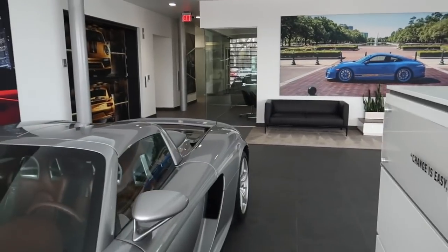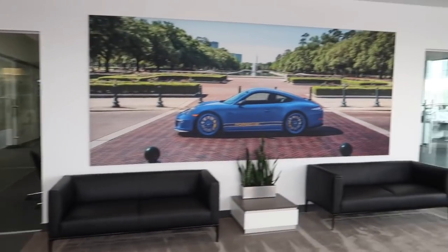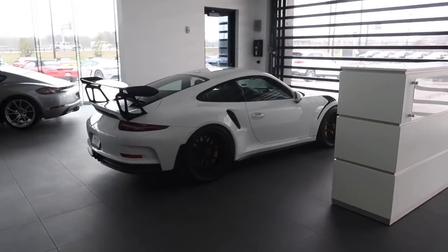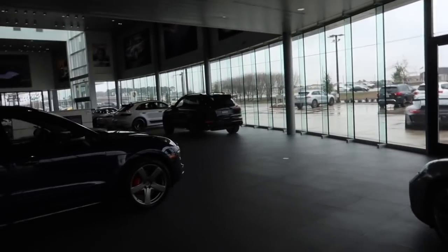Very nice. Got the Exclusive Series on the wall over there. We've seen that 911 R before. And you got a beautiful white GT3 RS. That pretty much wraps it up for Porsche. Let's go get something to eat, baby.